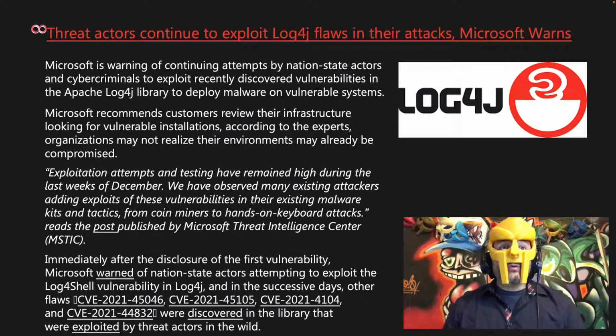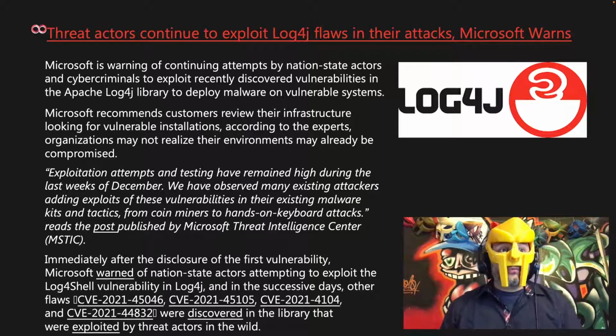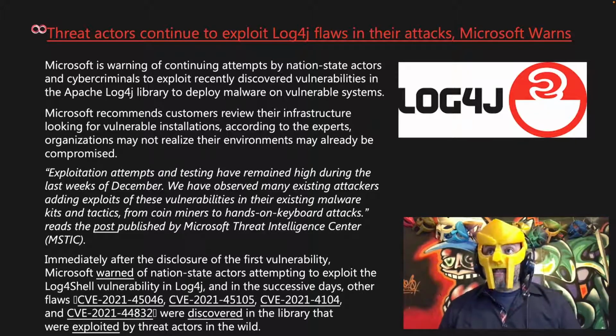Immediately after the disclosure of the first vulnerability, Microsoft warned of nation-state actors attempting to exploit the Log4Shell vulnerability in Log4j. And in the successive days, other flaws, CVE-2021-45046, CVE-2021-45105, CVE-2021-4104, and CVE-2021-44832, were discovered in the library that were exploited by threat actors in the wild. Most of the attacks observed by the researchers are mass scanning, coin mining, establishing remote shells, and red team activity.